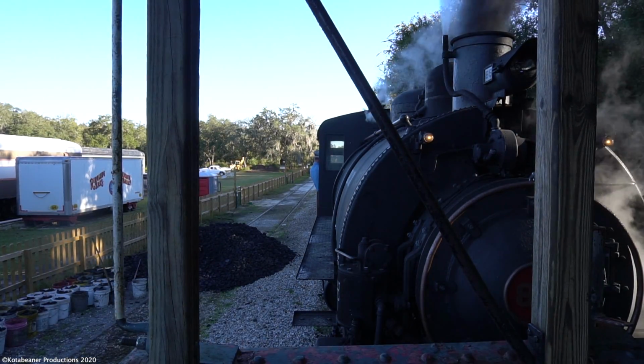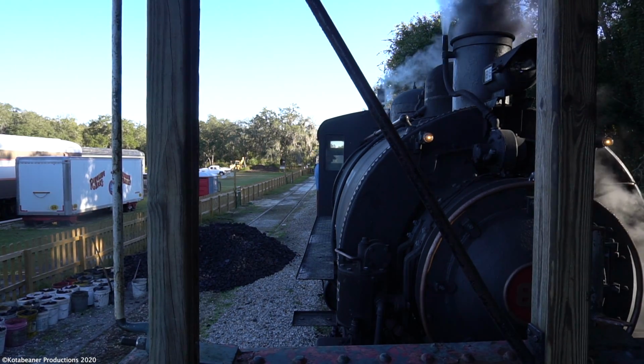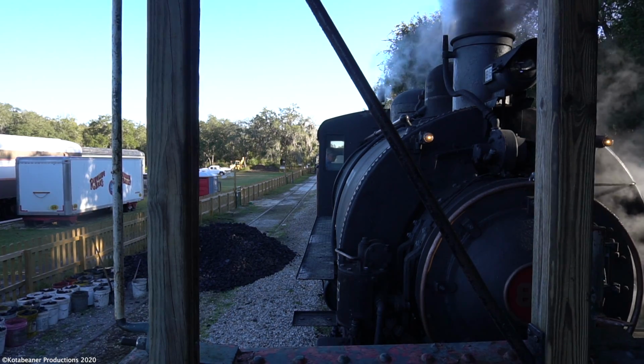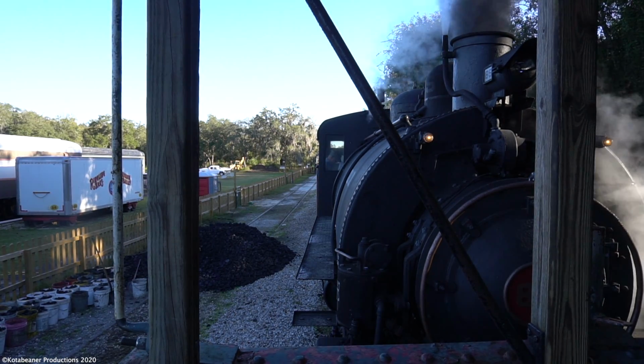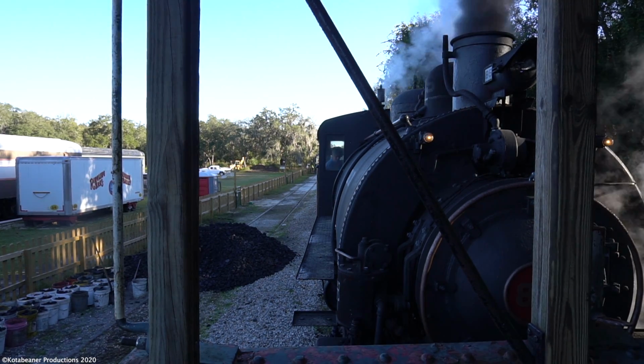Today, we would be riding the 9 a.m. train and filming the 12 p.m. train from the ground. So here we go. The whistle blew for the very first run in 10 years of a live steam locomotive at the Florida Railroad Museum.